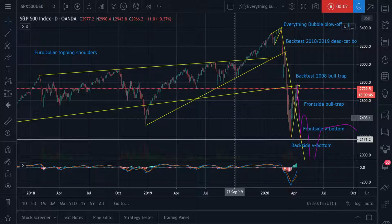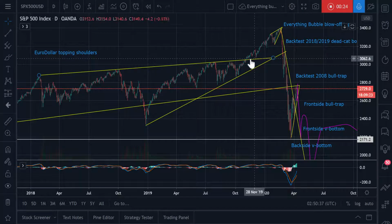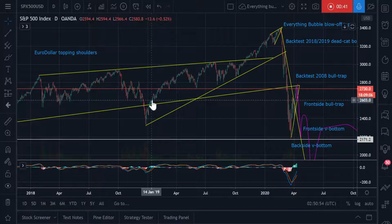So I wanted to take a look at these consolidation patterns, these wedges, because we're getting into a wedge here in my bull trap scenario. But I just wanted to do a general look at these patterns. As you can see, like an uptrending wedge, we don't even have to go anywhere. We have two uptrending wedges right here. This one broke out to the upside. This one broke out to the downside. So just right there, you can see that this could go either way.